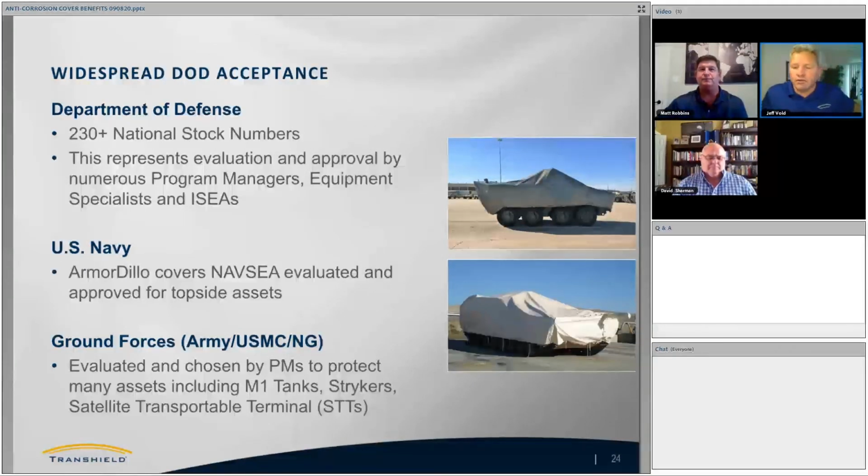Specifically in the support of the DoD, we've developed a strong cadre of professionals, including retired senior officers like myself, retired senior staff non-commissioned officers like Matt, and other people like Dr. Sharman, who understand the challenges and needs of the modern military when it comes to anti-corrosion and maintenance. As a result, we have widespread acceptance across all services and widespread use of our products across all services. Approvals have been given to our product by program managers, equipment specialists, ISEAs, and even large organizations like, as Matt Robbins mentioned earlier, the Naval Sea Systems Command.